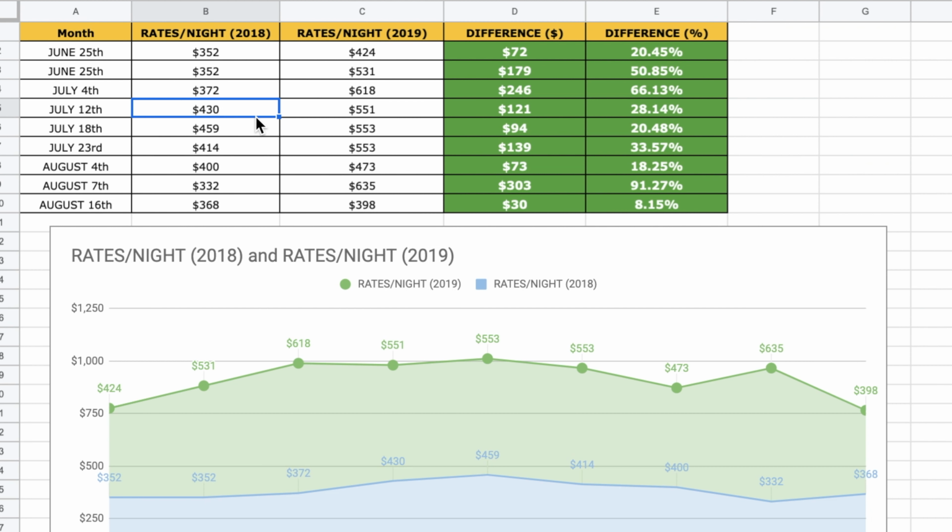July 12th, $430 last year. And I got $551, $121 more, a 28% bump up. July 18th, $459. So you can see as the summer started to progress and we started to get more reviews, we started to increase our pricing even within the first summer. We went from $352 to $372 to $430 to $459.